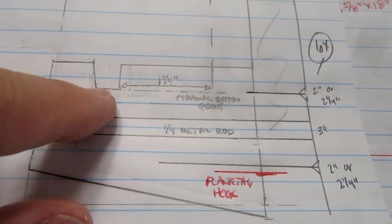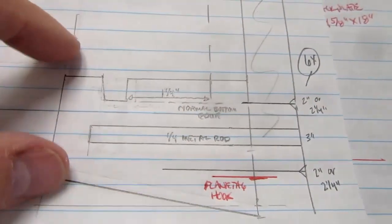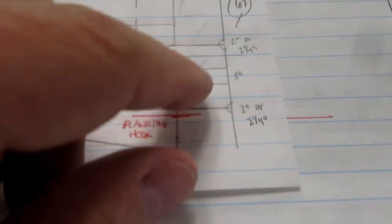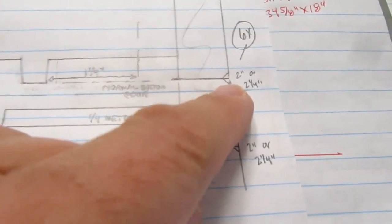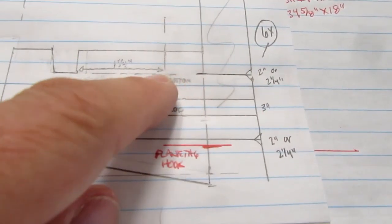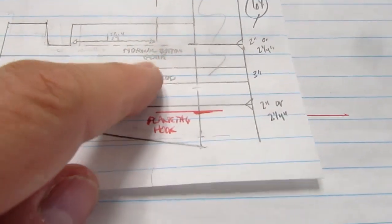The slot or the groove in the cleat. I'm calling this the cleat. This is the notch in the cleat, or whatever the proper term for that is. These bottom ones will be secured by either 2 inch or 2 1/4 inch screws coming in through the backboard or the back plate.